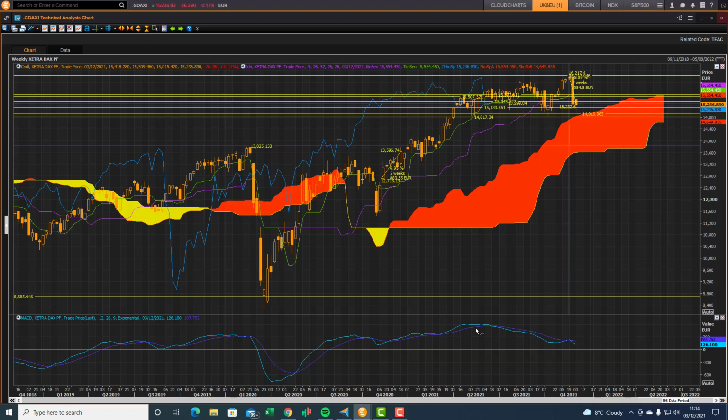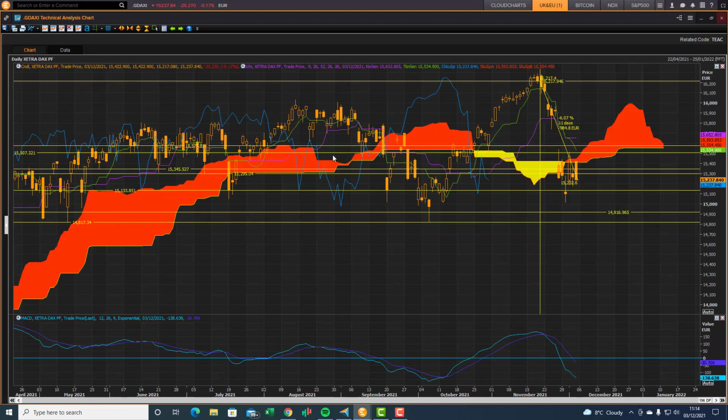We did have a sell signal on the weekly back up here a couple of quarters ago, so it will be interesting to see if the market's going to reverse that situation. But so far, looking very weak on the daily, with a bearish outlook since price action is below the cloud. Unless that changes, the outlook will remain bearish.